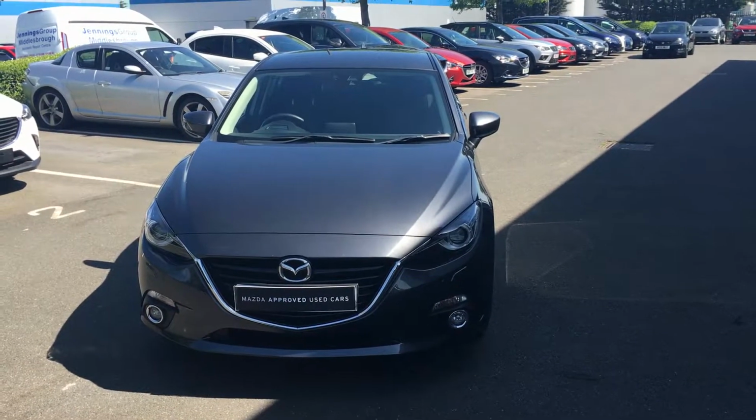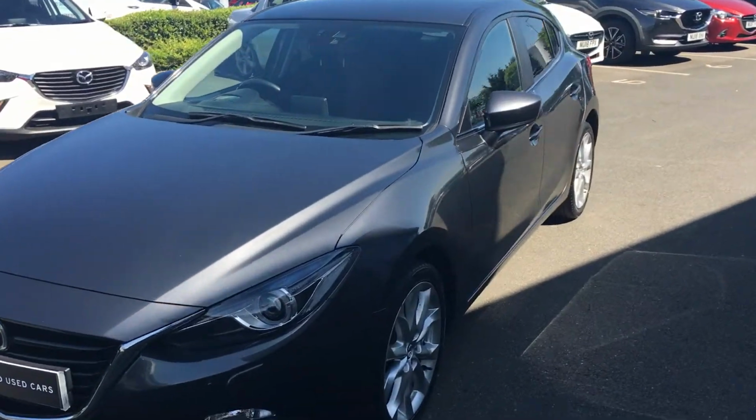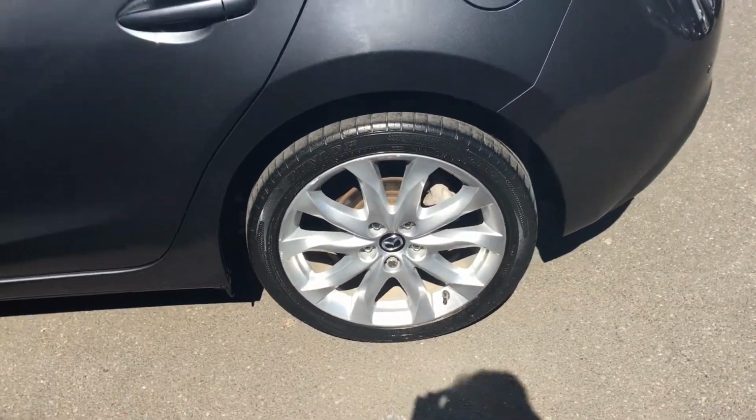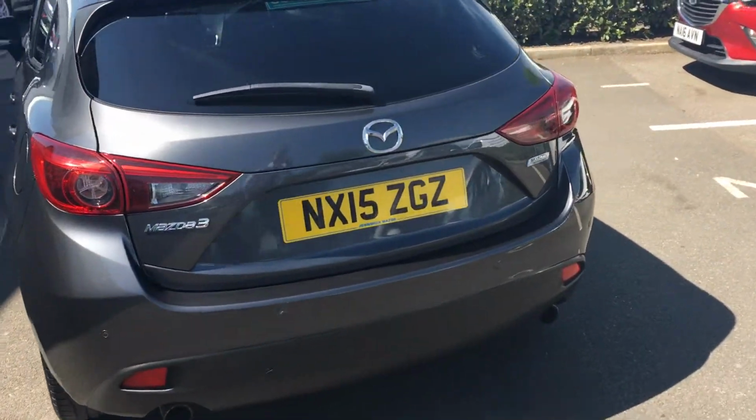Today's presentation is of this 2015 Mazda 3 Sport Nav, finishing machine grey. This car comes standard with 18-inch alloy wheels, front and rear parking sensors, keyless entry, ample space in the boot with 60-40 split rear seats, with tinted glass towards the rear.